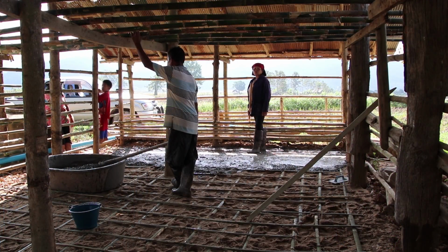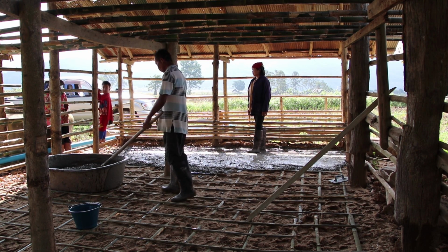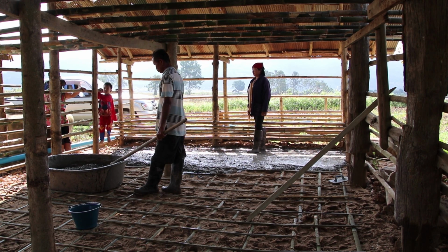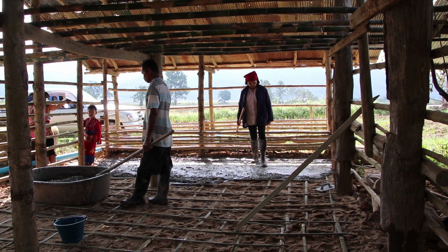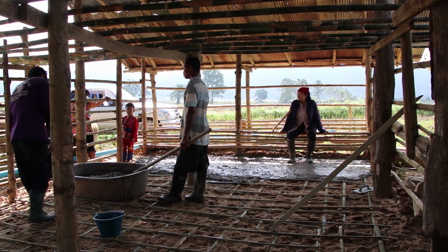Well, you can see now the concrete starting to be laid. And what they've done is they've put down a bamboo lattice as reinforcement. Cool, isn't it? Considering the rate they've been going so far, this will be done by the end of the day. As you can see, Pi's uncle's here, and he's come to give Dad a hand. There'll be a couple more people turning up shortly.